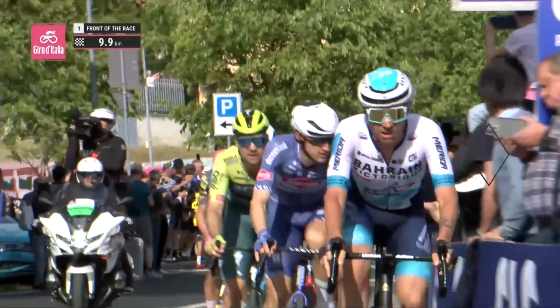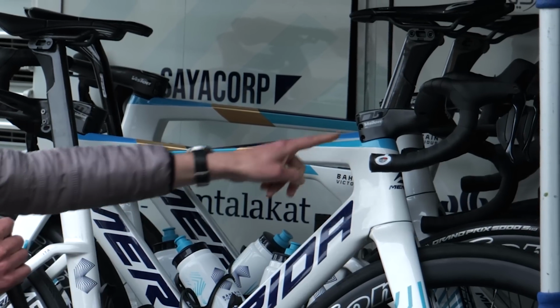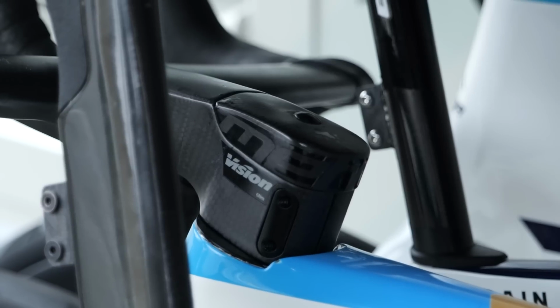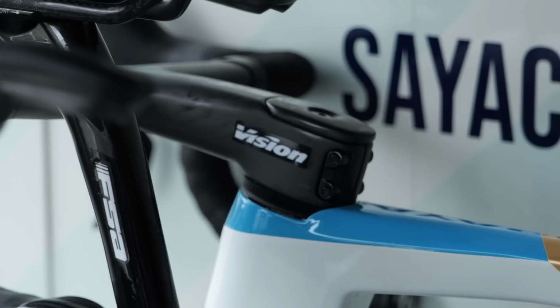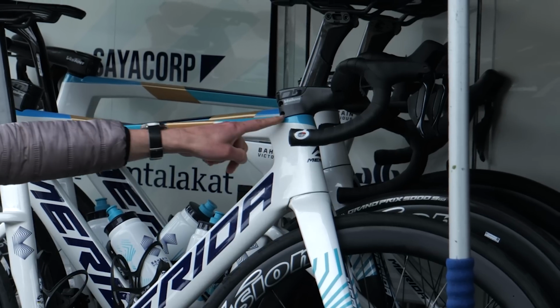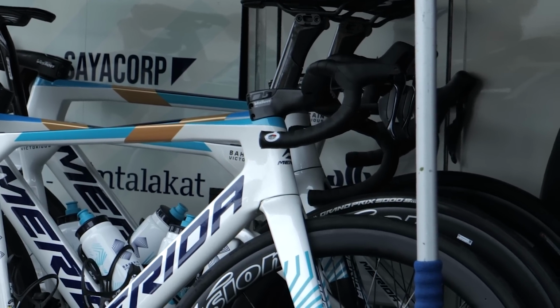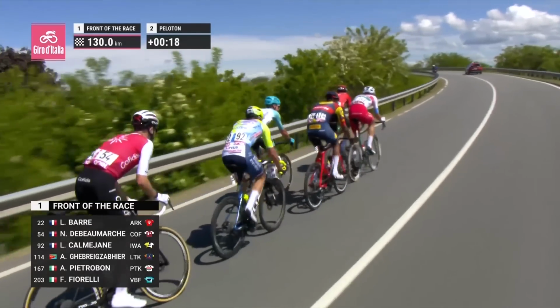First, I headed to the team of Bahrain Victorious to see what their setup was like. Slammed stem, slammed stem, slammed stem. So it would appear that the setups here are as low as the bike's geometry will allow, most of the riders choosing to have just the initial headset bearing cover and nothing else. But this is just one team and a handful of riders. So what do some of the other team bikes look like?